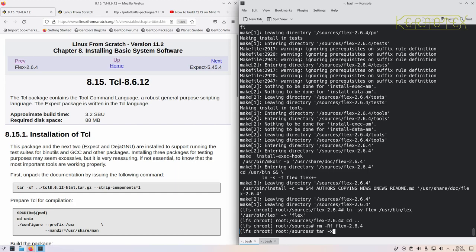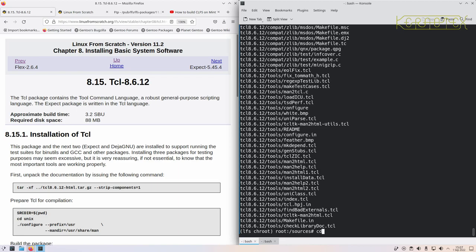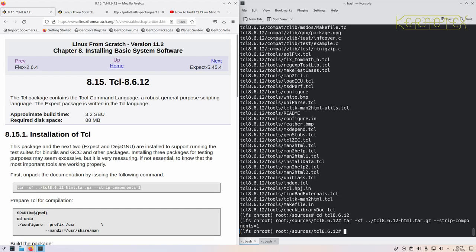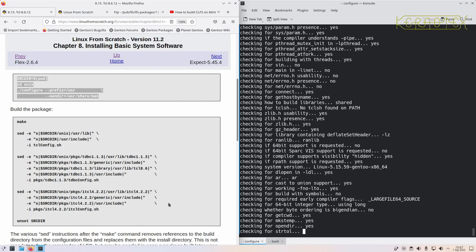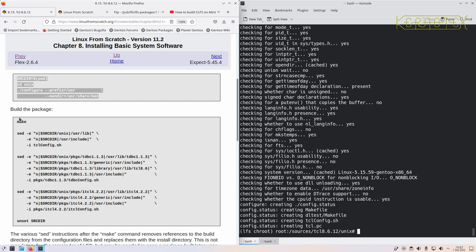So Tcl. So there's a couple of packages here. So it looks like the documentation is the one that's got HTML in the file name. So we want this source one. So let's put an S in, extract that, change to the directory. And then the first command we do is to actually extract the documentation. Now we can prepare the package for compiling. That's done. Let's build it now.